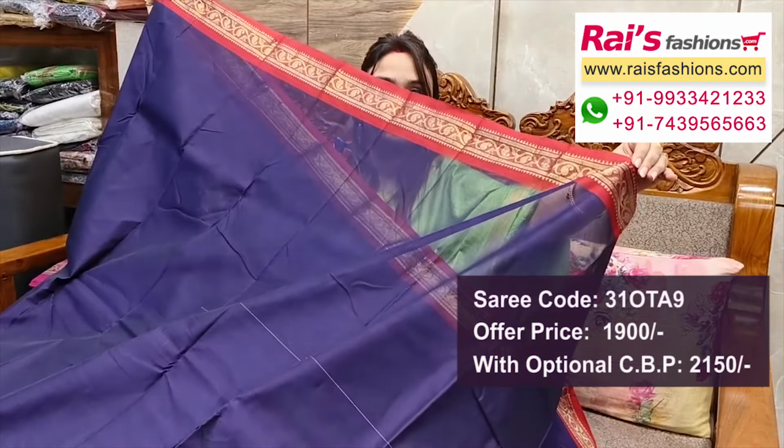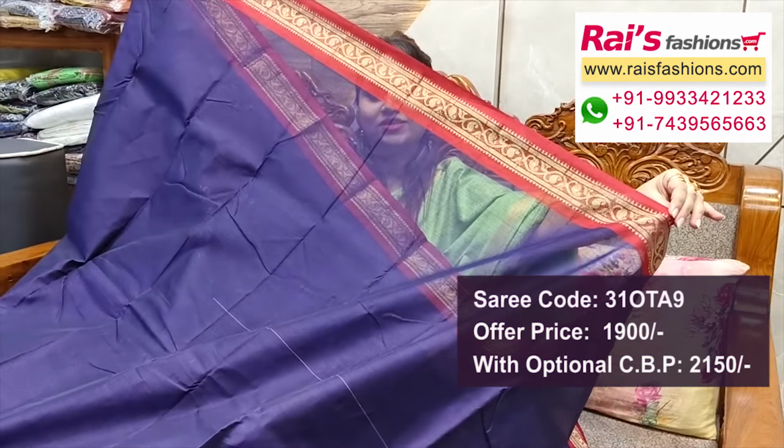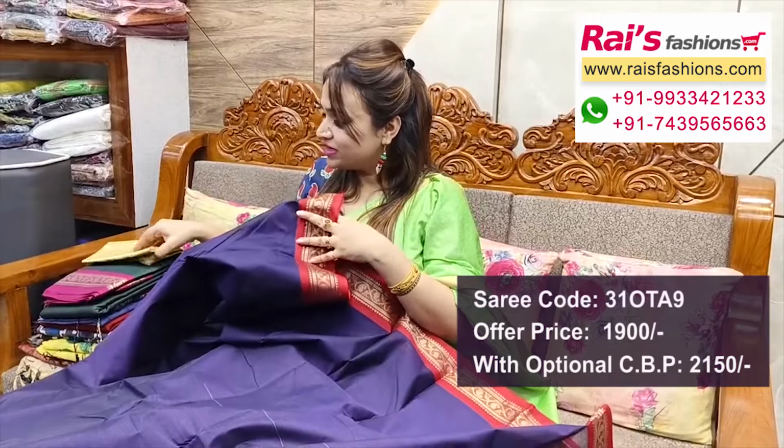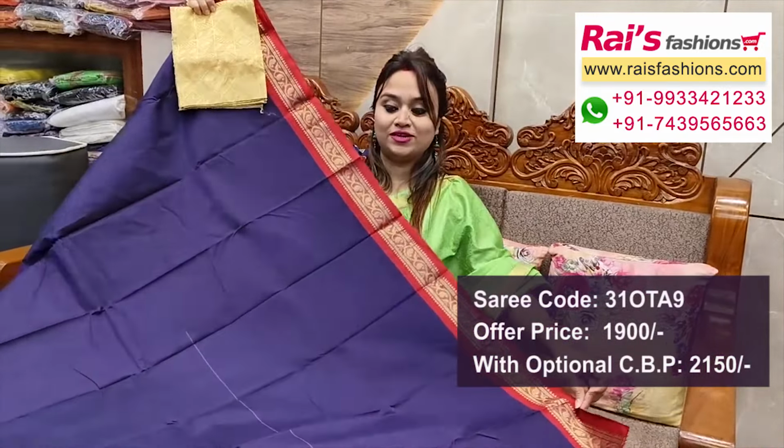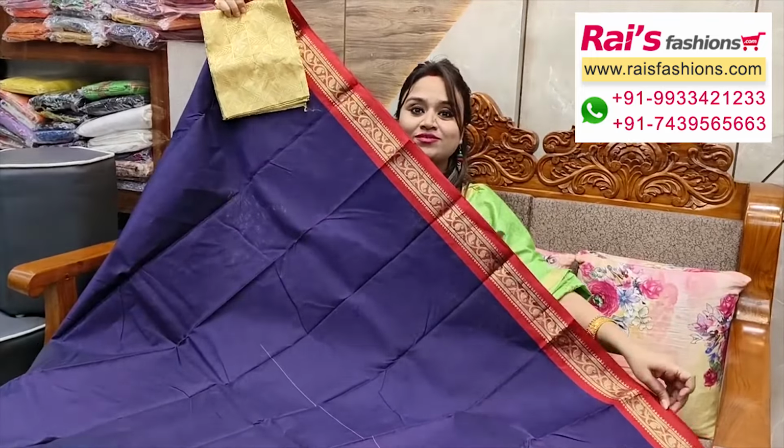This one is full base part, all over plain base with contrast color border and it comes with this silk material brocade work contrast blouse piece with this sari for your elegant bright looks.